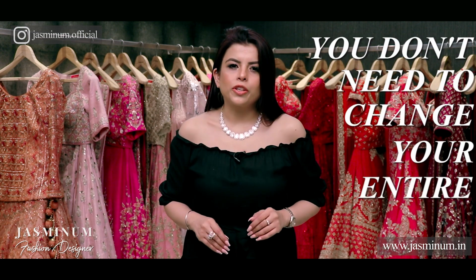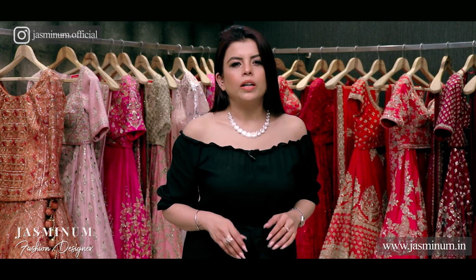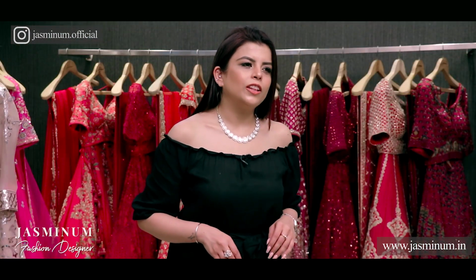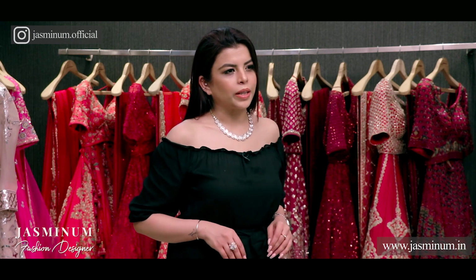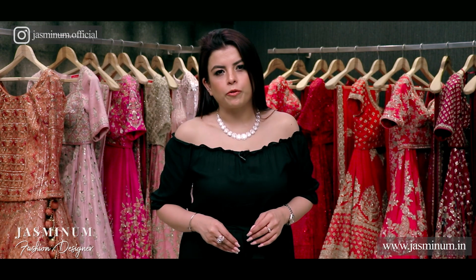You don't need to change your entire makeup with every change of outfit. A little bit of change in the hairstyle and the color of your lipstick would also be sufficient to get a different look. You wouldn't want to waste a lot of time in makeup and all. Spending too much time might cost you any special time frames.